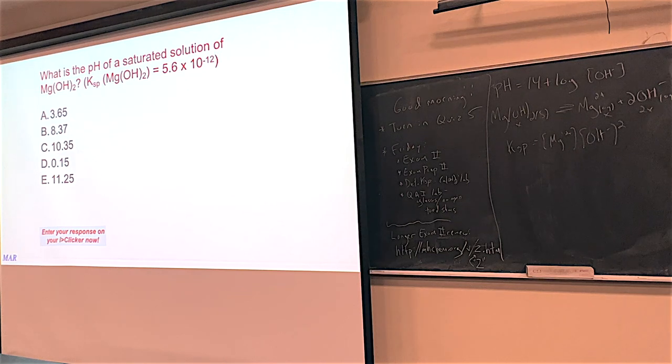Okay, so on this problem, we're trying to find the pH of the solution. And as you know, pH is mostly about either hydronium or hydroxide. And hydroxide is directly part of this KSP. Now, like all KSP expressions, the solid is the reactant, and the ions that go into it are the products. So in this case, you'd have magnesium 2+ and 2 hydroxides on the product side.